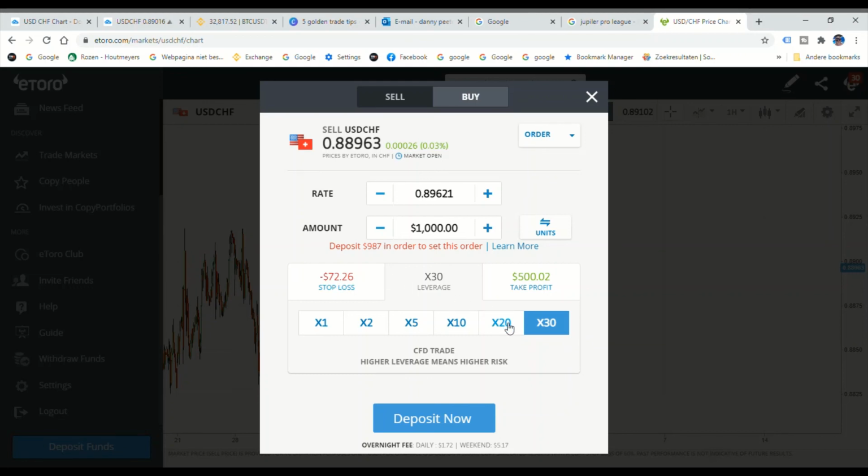But if you change the leverage to 20, the stop loss is $48. If you change it to 10, the stop loss is $24. So the leverage is very important. The higher the leverage, the more you lose. Some people trade on 500 leverage, or 1000 leverage. If it goes in the wrong direction, it's gambling. You lose a lot of money then. So it's important to set your leverage not too high. Trading is patience, and you better open more positions on lower leverage.